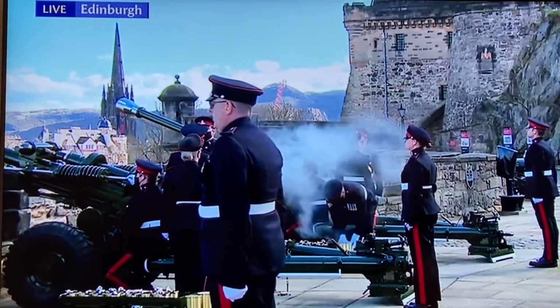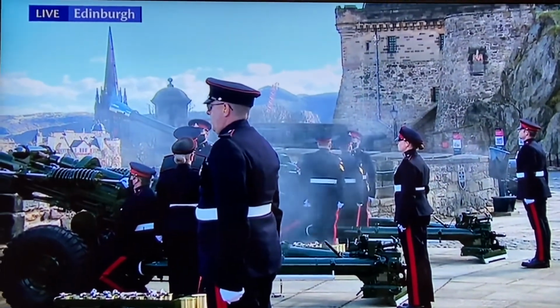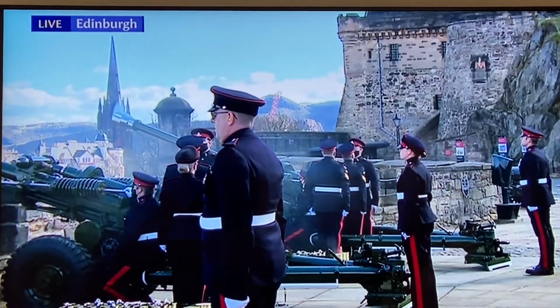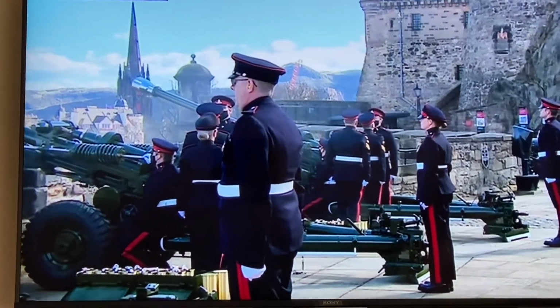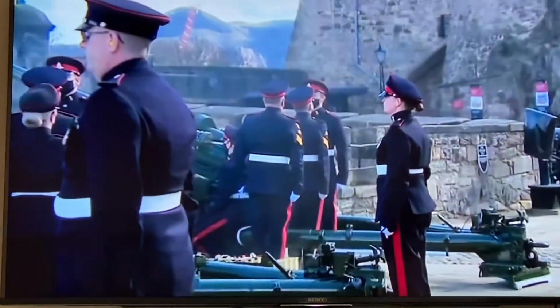It could not be a better day for it in Edinburgh, could it? That's right, and of course we're looking at the guns. If one could see the castle from a distance, you'd see just what a remarkable location that is. I gather Edinburgh Castle is the most besieged castle in the United Kingdom. 26 sieges in 1100 years, apparently.